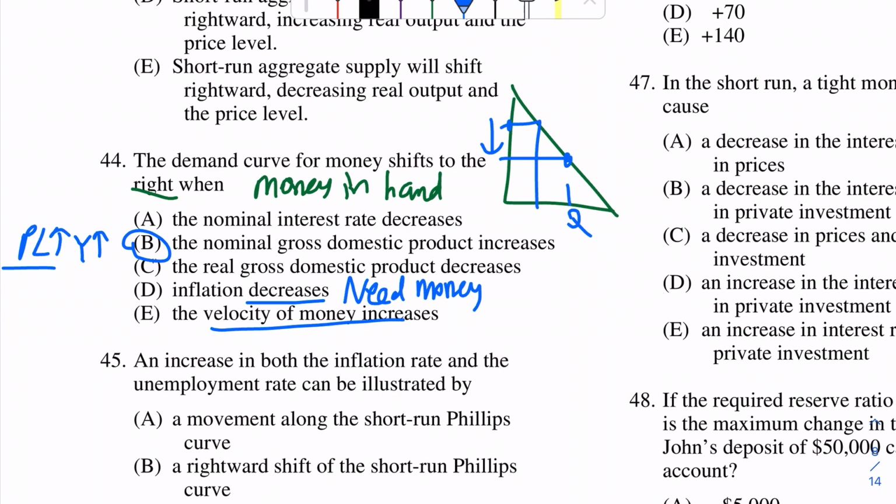Velocity money increases. So this means you're spending more money. You don't need more money to buy things. It's just you're buying things faster. It does not change your demand. It just means you're buying things faster.